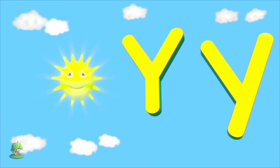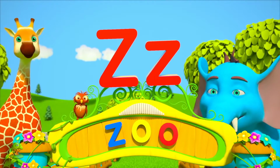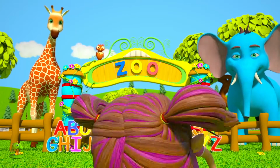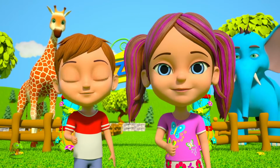Y is for yellow, yellow. Z is for zoo, zoo. These are the alphabets and the sounds that they make. Yeah, yeah.